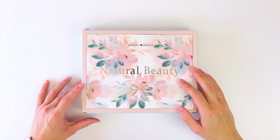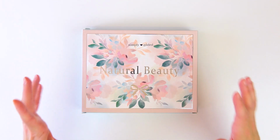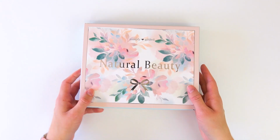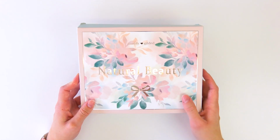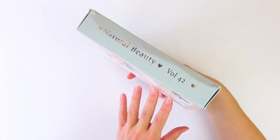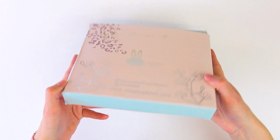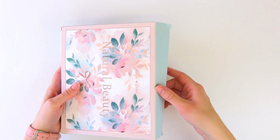Either way, this is a gorgeous box with really calm, serene colors, and as you can see, it's called Natural Beauty. It is a silver foil theme box, with lots of beautiful muted, pastel-y colors. Lots of this muted pink, as well as this robin's egg blue, but it's more of a grayish tone. Let's get into it. Alrighty, so here we go.